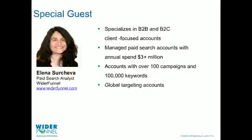She's managed paid search accounts in excess of $3 million annually in spend, with over 100 campaigns and 100,000 keywords in her accounts, targeting global audiences. So she's got a depth of experience in having managed a lot of paid search in the past, and we're very pleased that she's part of the Widerfunnel team helping to improve paid search accounts for our clients.